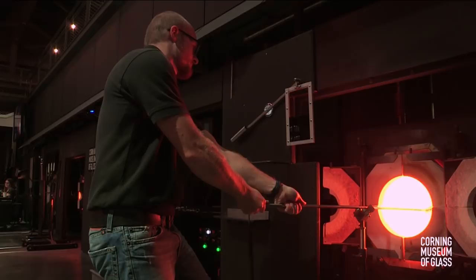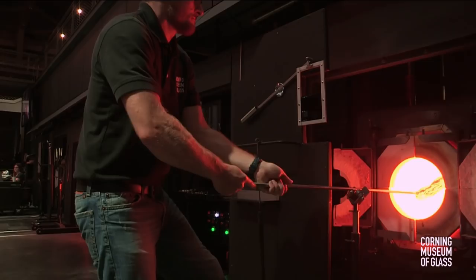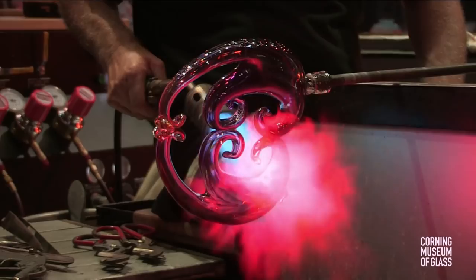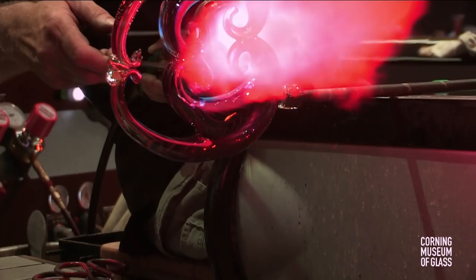When we measure how big pieces are in the hot shop, we rarely talk in pounds because, as I said earlier, it's only 2 pounds of glass maybe. It doesn't sound nearly as impressive as the piece actually is. We typically talk in gathers, so how many gathers of glass, how many times have you had to dip into the furnace, just as Helen is right now, to spool up more material.